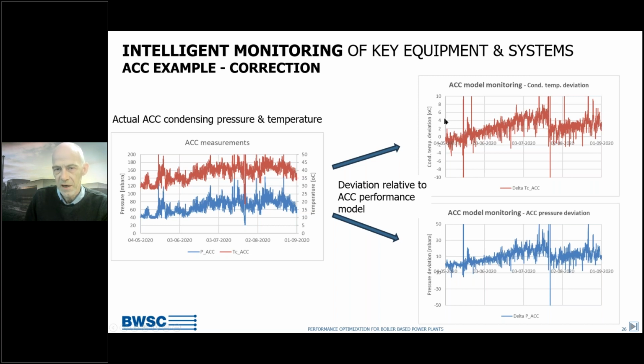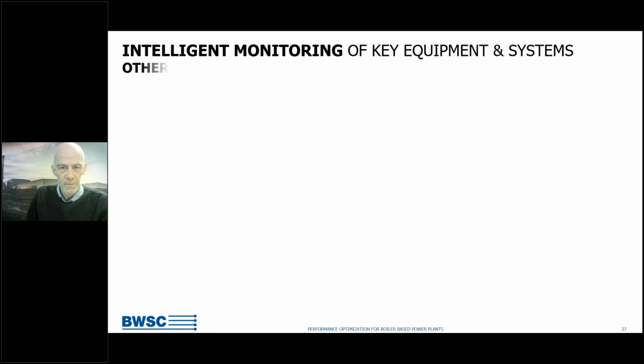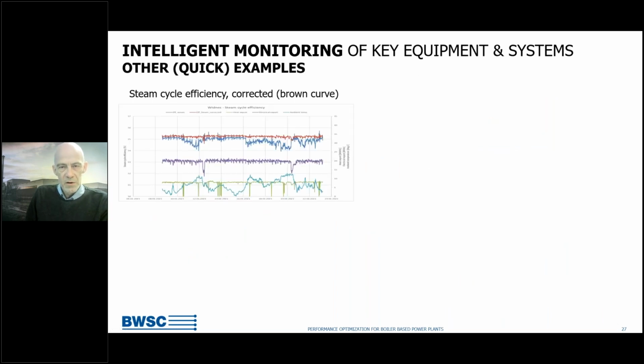One can simply define a maximum negative deviation and then say every time I breach, say 4 degrees, then better start preparing for a wash. So this can save some performance and also, of course, help not washing too often, because then there's water consumption and so on. So it's a good optimization tool. And then just some other quick examples.